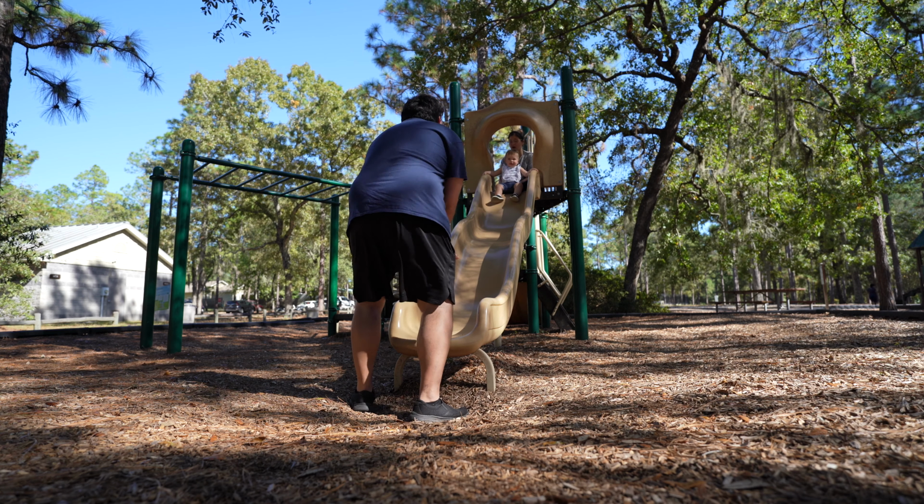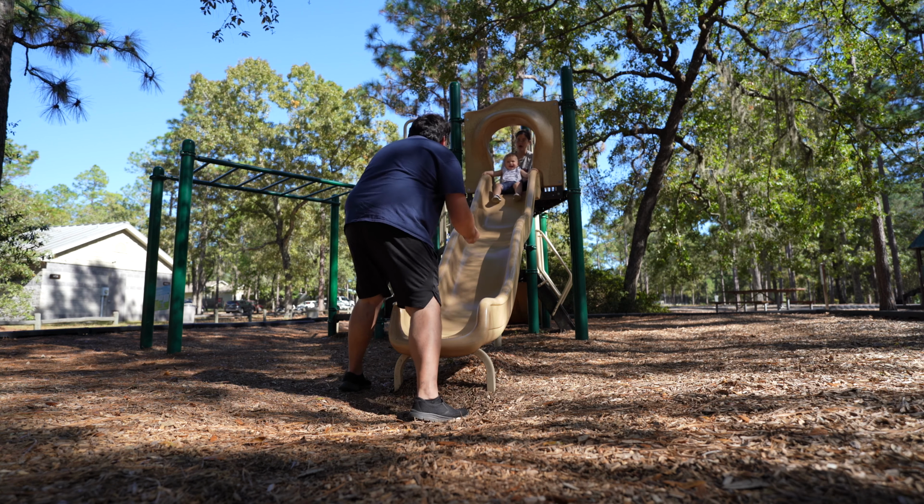I would recommend this place to anybody, whether you come here for day use, whether you stay here in a trailer, camper, RV of some sort, or if you stay in one of their cottages. I would definitely recommend this place.